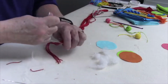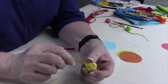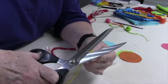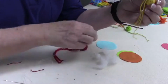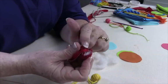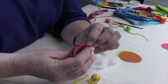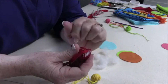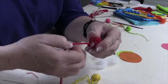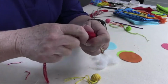So like I said, once you pull it tight, it will look like this, and it will close right up. That's one of the reasons why you leave that little flange at the top. And see, you see the thread here because I couldn't pull it for some reason, but you don't see it in here. And this will close right up. And now you can insert your pom-pom into anything that you want to.